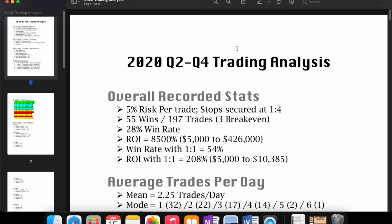So these are my stats for my 2020 Q2 to Q4 trading analysis. I was taking 5% risk per trade, and I was securing my stops at 1 to 4, so I was moving my stops to break even, rolling stops. We had about 200 trades overall, but 3 of them were break even, so we're not going to count those. I had 55 wins out of 197 trades, which equals a 28% win rate, and my ROI was around 8,500%.